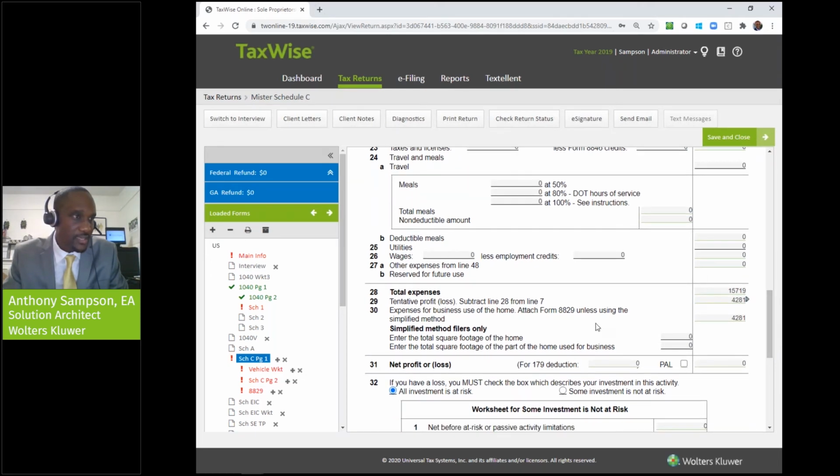Now you can see the expense for business use of home on the 8829. You see these numbers rolling in. This is rolling in directly from the 8829. These expenses are coming in directly from the 8829. So as you can see, you get a higher deduction for your clients when you use the actual Form 8829. It's a higher deduction. But we're going to go a little bit further.